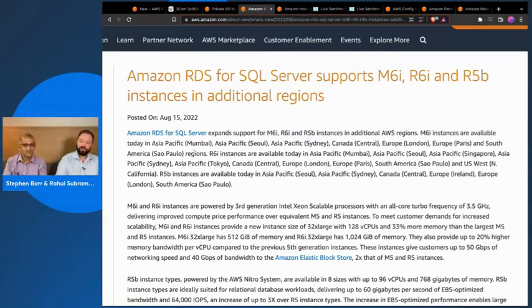Okay, this one is Amazon RDS for SQL Server supports M6i, R6i, R5b instances in additional regions. So let's see. First, the R family is growing itself. You did some research on trying to differentiate the R instances. What are your thoughts on those? Yeah, to be honest, it's starting to get pretty confusing.